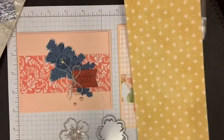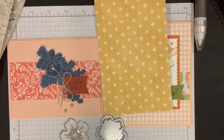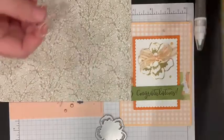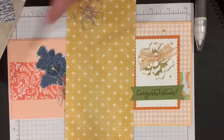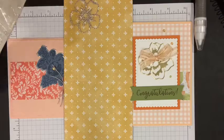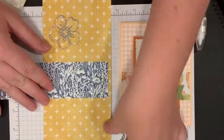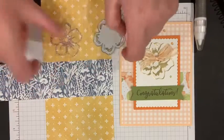And I like that yellow, that's pretty. I like the yellow a little better. Okay, so I'm gonna do the yellow. And then I like the contrast with the blue. So we're gonna do that. I've got my colors picked out, right? You can see it's starting to come together.